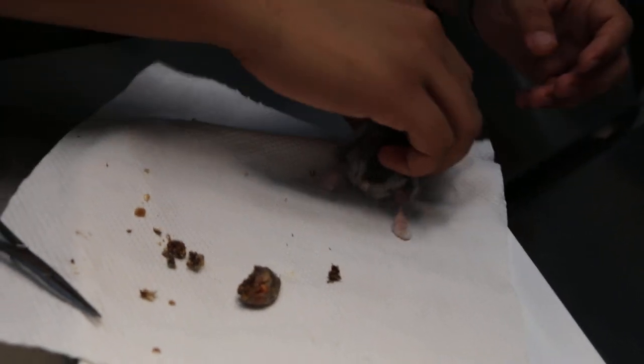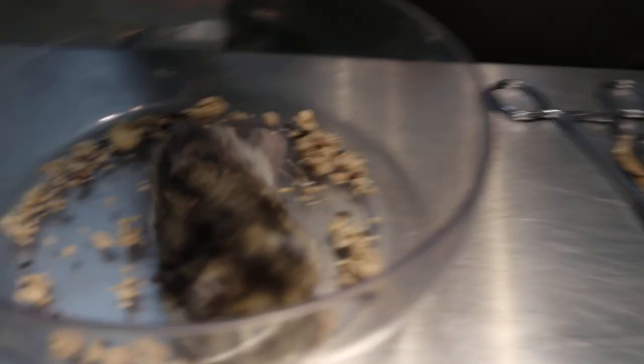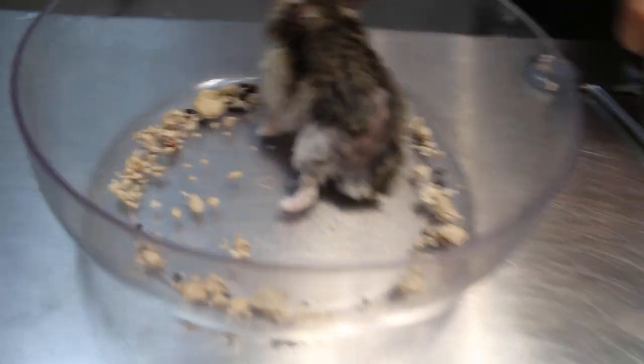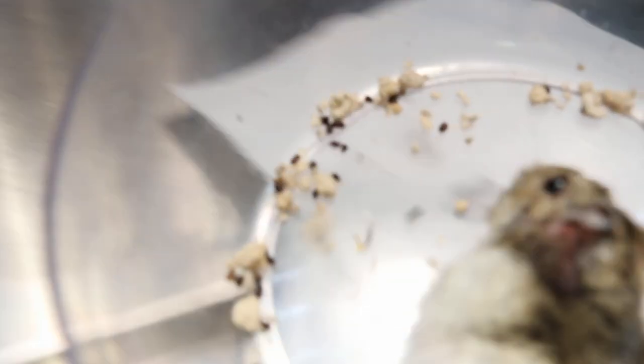Okay, he wake up already. That's it. Yeah. Okay, finish. Any more swelling? No more. Okay, can. The very hungry hamster can see a lot of stools. Okay, I will show the owner the cheek pouch.